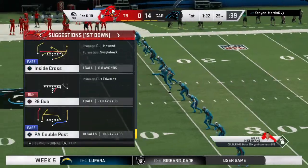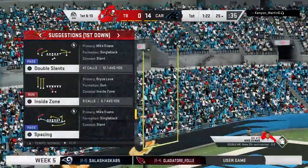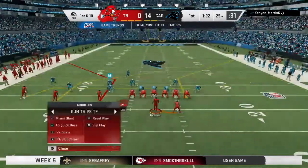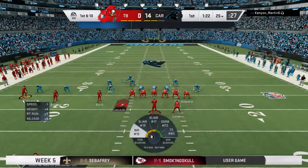At their own 25-yard line, the Bucs offense is set to begin their next possession. Already down 2 touchdowns here in the first half, this becomes a pretty important drive, doesn't it?